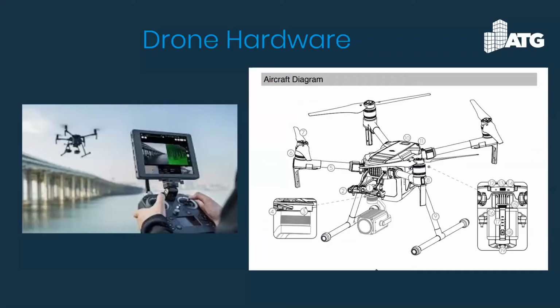All right, so drone hardware. We've got the obvious things: propellers, stands, batteries, things like that. What I really want to show you here is, one, that the drone itself has a GPS unit on it, and two, its payload. Payload being mostly a camera.